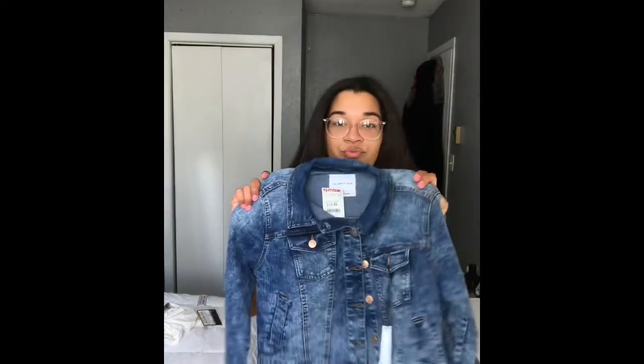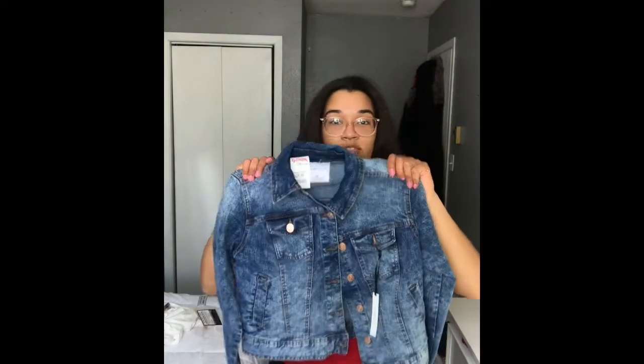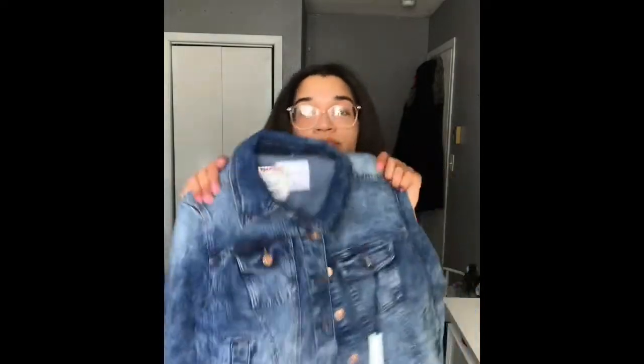From TJ Maxx, and I got it for $20. I thought it was real cute. What the heck? Okay, I put it through the wrong hole. But anyways, I'm gonna just leave it like that. You get the gist. I'm gonna try it on now.